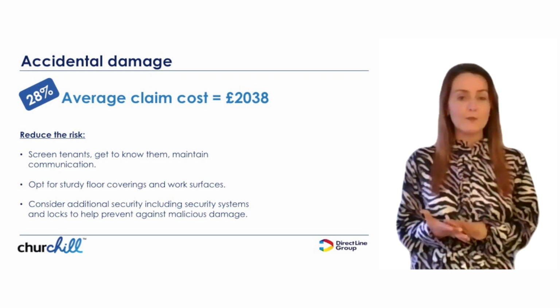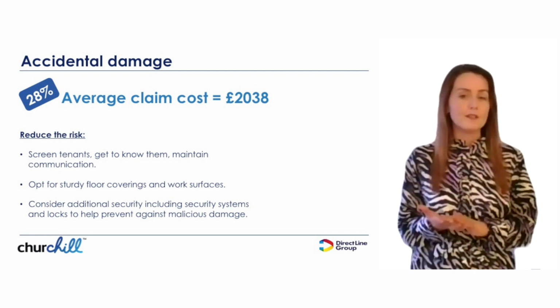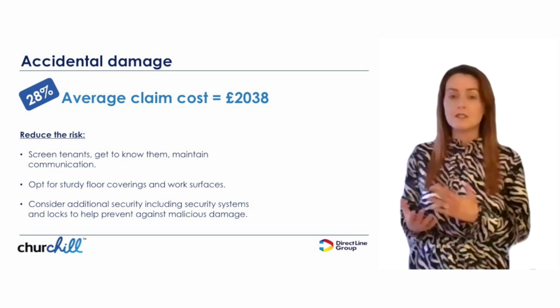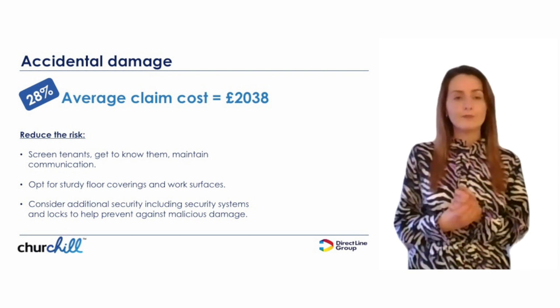Furthermore, if the location of your property is a hotspot for theft or malicious damage, it may also be worth considering some extra security precautions, for example, security systems and locks, which will help keep your tenants and investments secure.